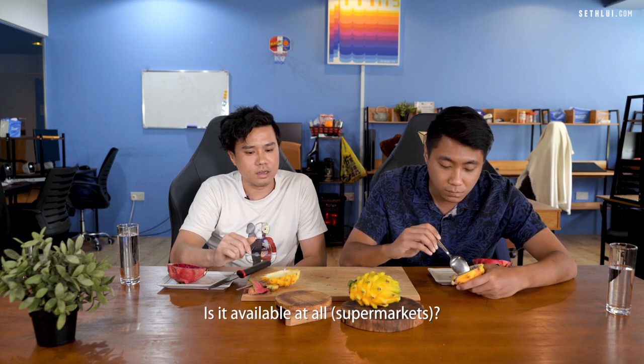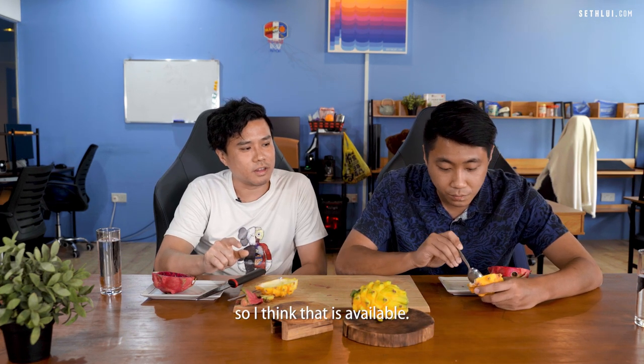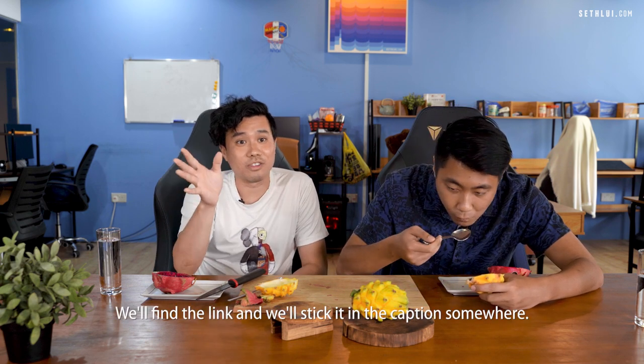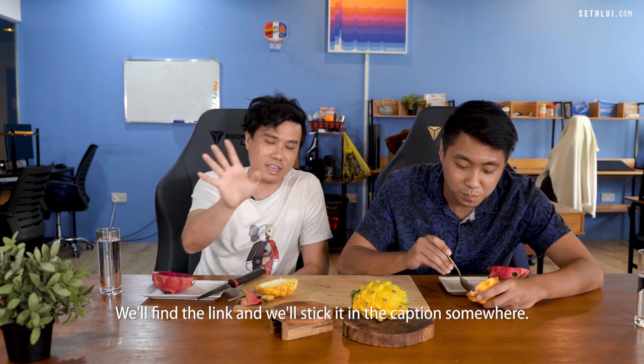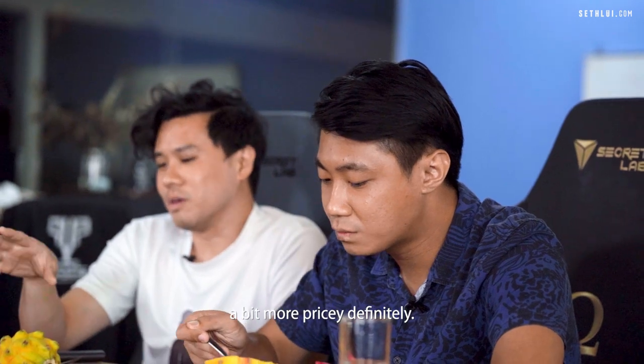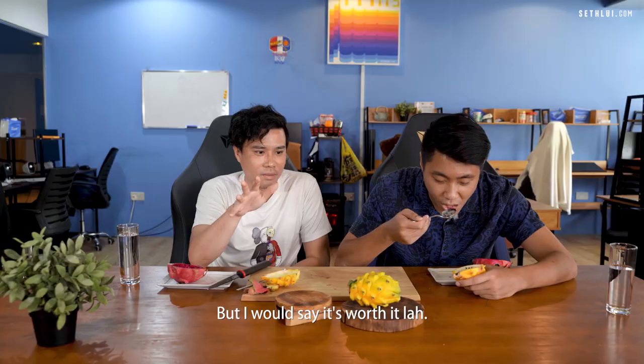Is it available at all? I used to see it at NTUC, so I think that is available. But if not, I think Shopee also sells it lah. So you know, we'll find a link and stick it in the caption somewhere. Shopee sells everything. Eat the yellow dragon fruit. A bit more pricey, definitely, but I'll say worth it lah.